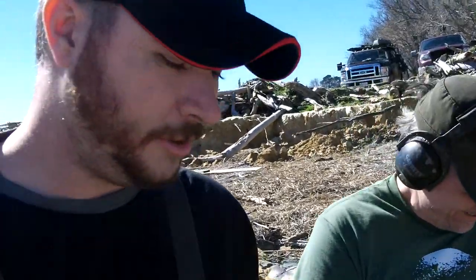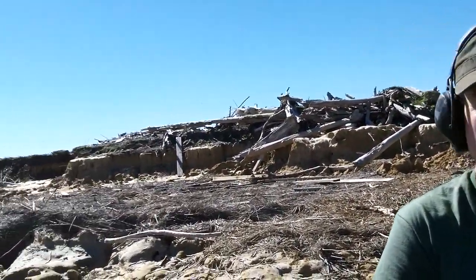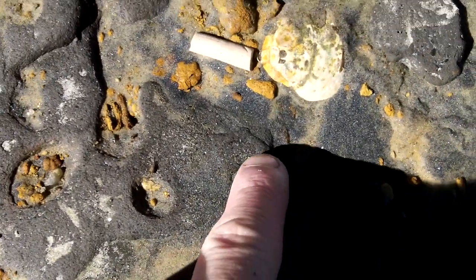Treasure. All right. But we're working, trying to beat the tide. It's actually still going up. Yeah, it's still out quite a ways. So we have a little time yet. So show you this. He just pointed this out. There's a clay pipe stem, man. Right there.